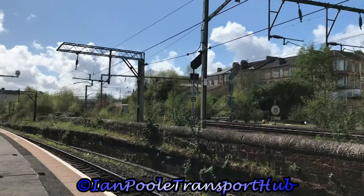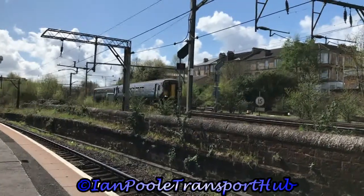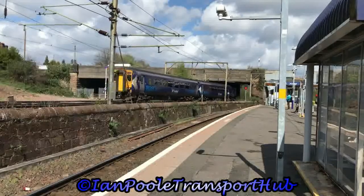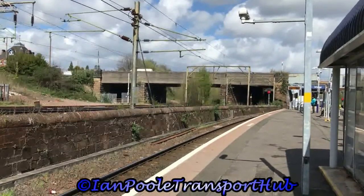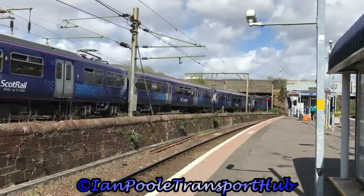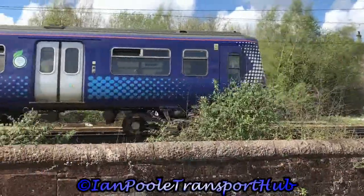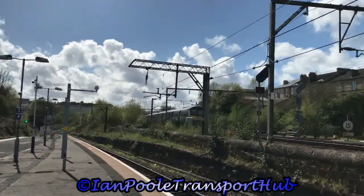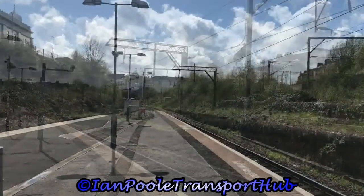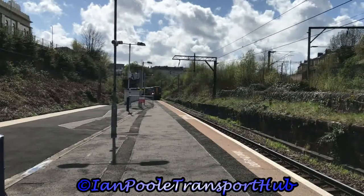Coming from up high is 156513, working 2A35 from Barrhead to Glasgow Central. In the opposite direction is 320307 and 320416, working 2M78 from Glasgow Central to Larkhall. Next in to arrive is 380106, working the 1352 ScotRail service from Neilston to Glasgow Central.